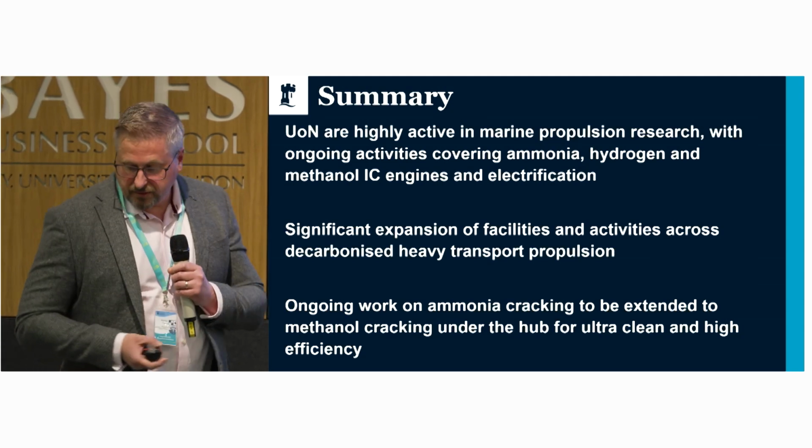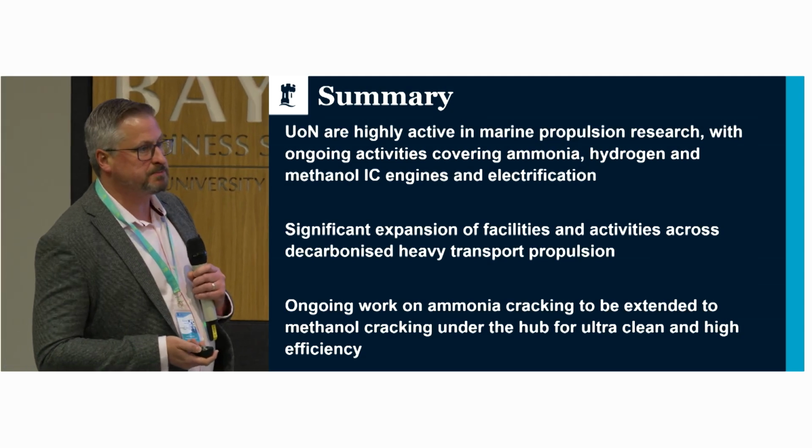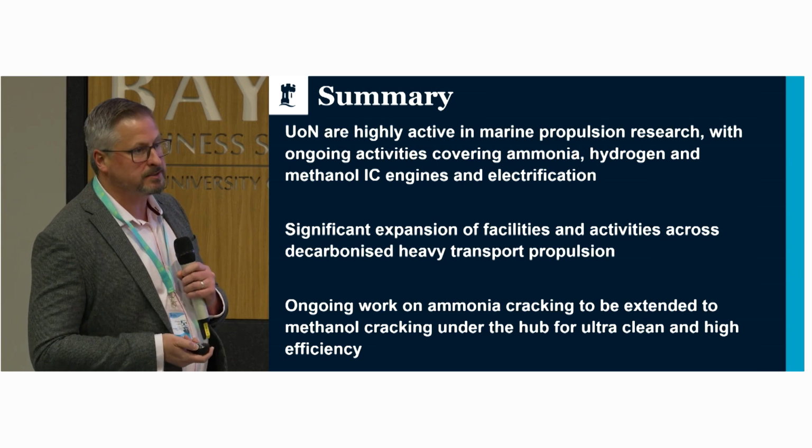So to summarise all of that, we're highly active in the space. We're expanding our facilities because of that. It's not just me. There's a large team at Nottingham that are working in this area. And we're very active in cracking. And the plan is to feed all of this data into the marine hub and also to look at methanol in a direct comparison. So that's it from me, Janie.